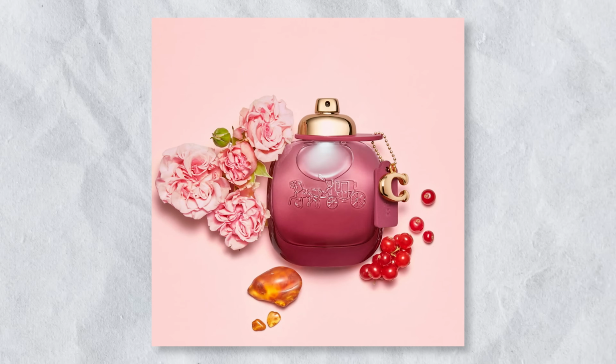I do like the Coach perfumes. I think their price point is pretty good for the strength. This is an Eau de Parfum, and they all come with these little sort of keychains, and this one has a heart. They all have different Coach keychains. It's pretty, it's everyday, it's definitely daytime, it's not heavy. The heavier one from Coach is Wild Rose, which is a really good strong rose perfume, and Coach Floral Blush is probably still my favorite from Coach.